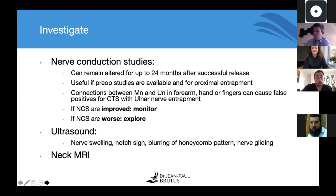So keep in mind. In addition to this, there often are communications between the median and the ulnar nerve in the forearm or in the hand or even in the fingers that can result in false positives. So something to keep in mind.